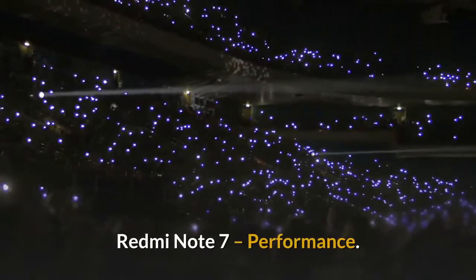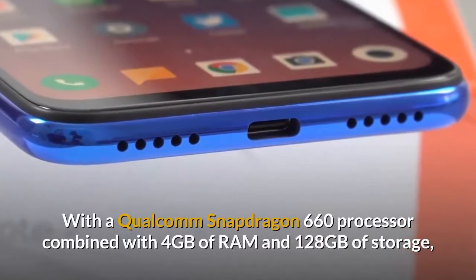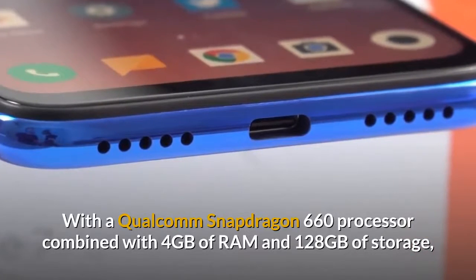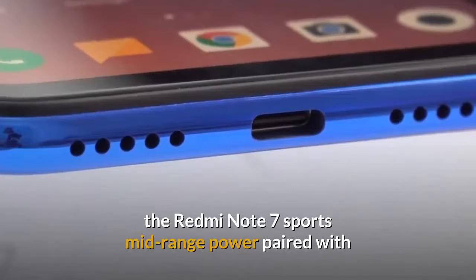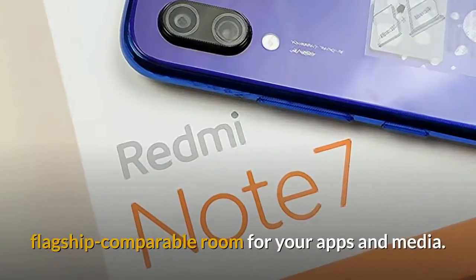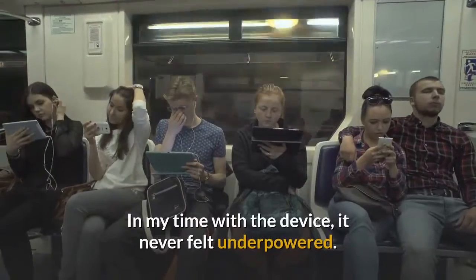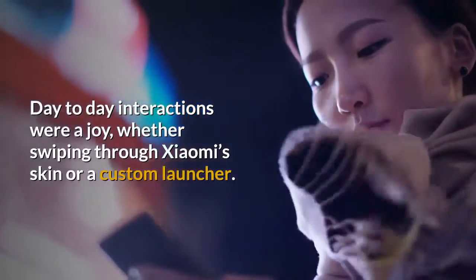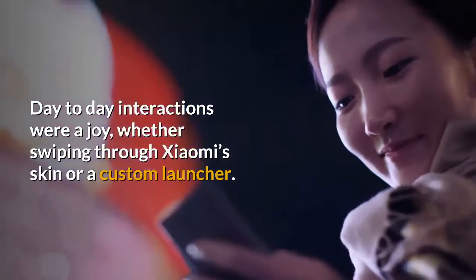Redmi Note 7 performance. With a Qualcomm Snapdragon 660 processor combined with 4 GB of RAM and 128 GB of storage, the Redmi Note 7 sports mid-range power paired with flagship comparable room for your apps and media. In my time with the device, it never felt underpowered. Day-to-day interactions were a joy, whether swiping through Xiaomi's skin or a custom launcher.